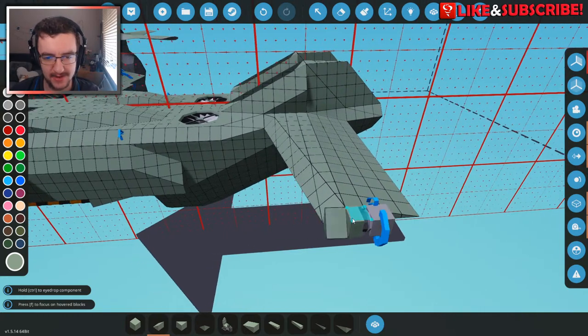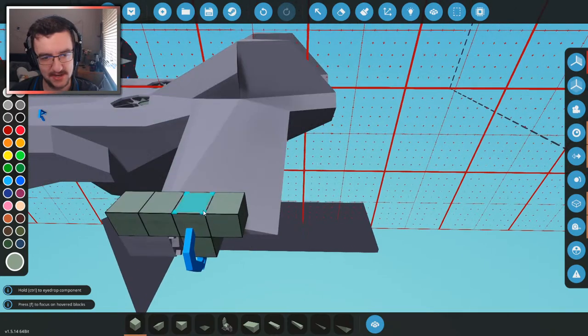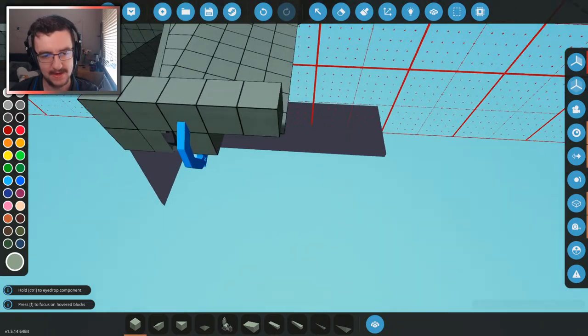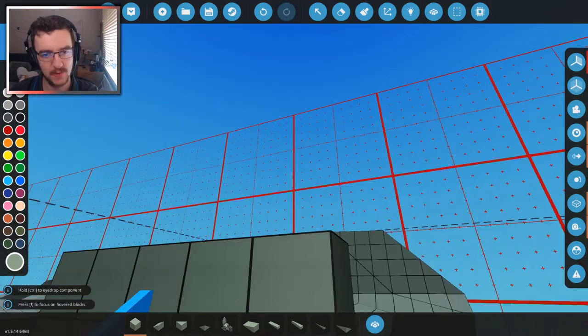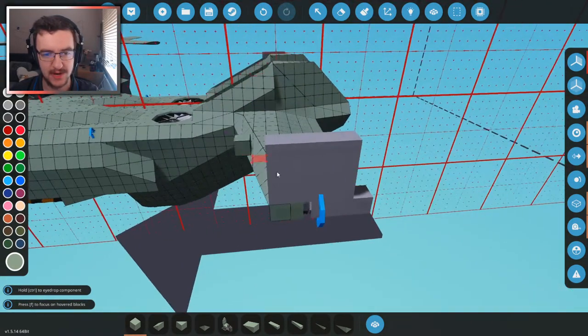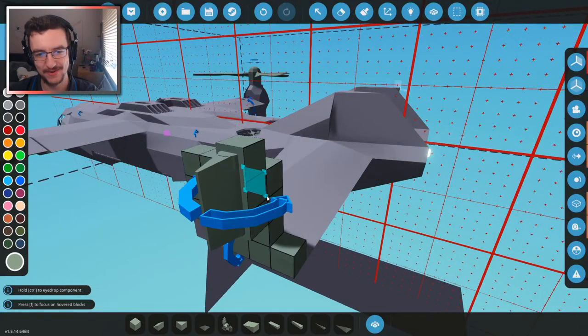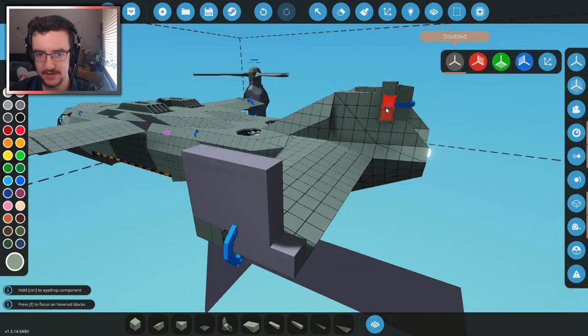All right, here we go. So we'll attach this. Actually, no, we won't. We'll do this straight away. We'll then attach this onto the top of here. Excellent. This as well. I think we'll delete this piece. We'll bring this up by at least 3. And we'll put a rudder directly onto there. Here we go. So do it on this side.